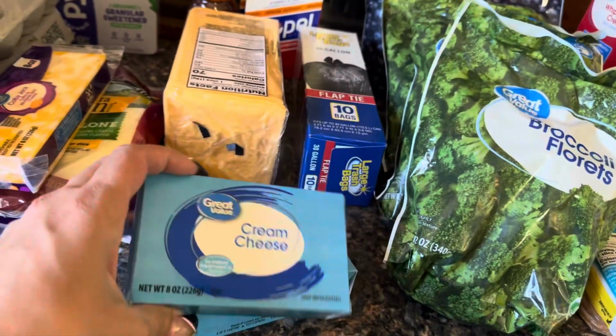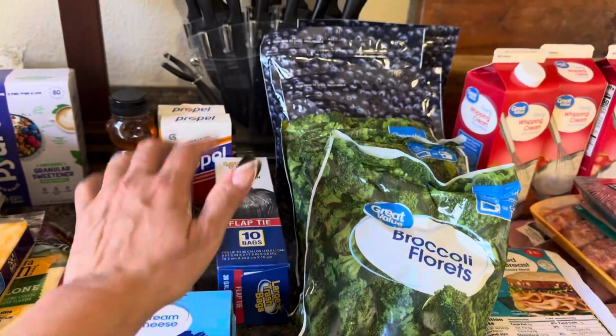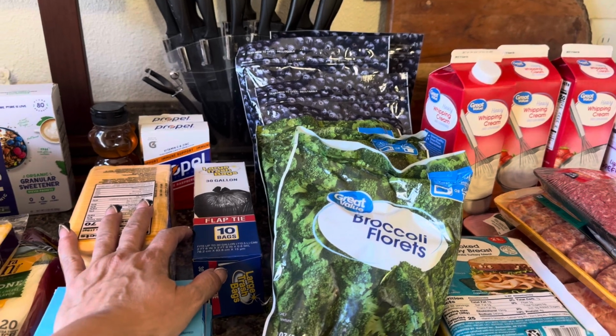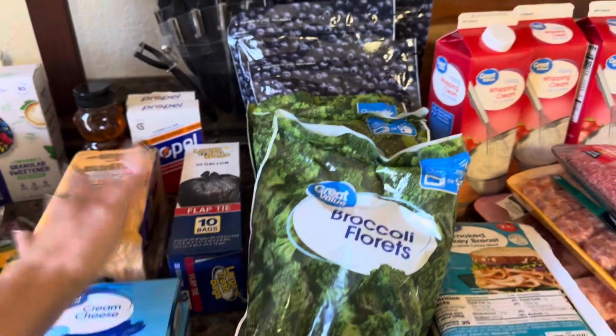And then I also needed some cream cheese to make that recipe. And so stay tuned for quick and easy meals. There is someone who is starting quick and easy recipes, and that doesn't bother me some. We'll just keep it going.